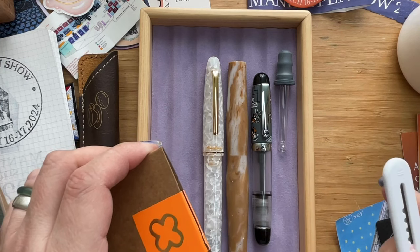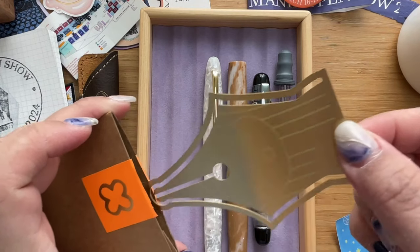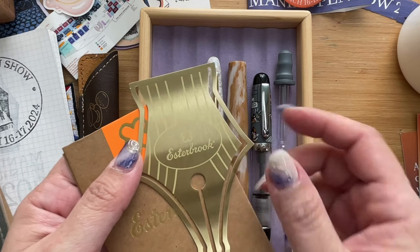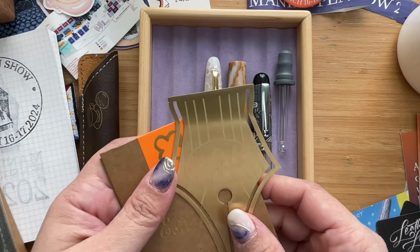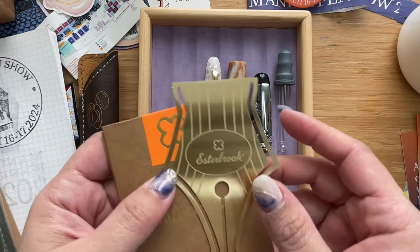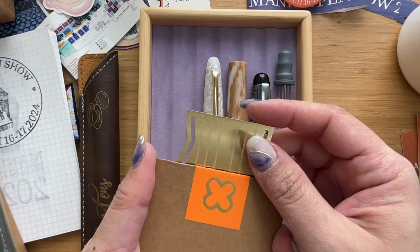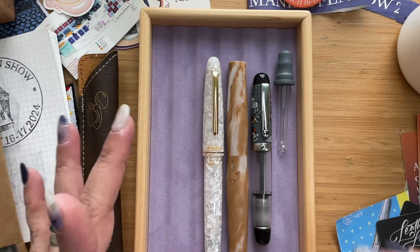There we go. Yes, it is a lovely bookmark. Oh, look at that. Okay, so now I have my bee, and I have my butterfly. The only thing missing, I think, is the frog. Okay, so I have those from Esterbrook.